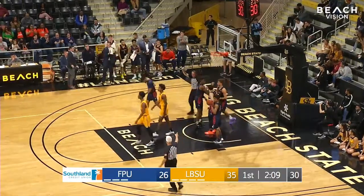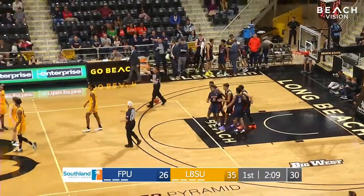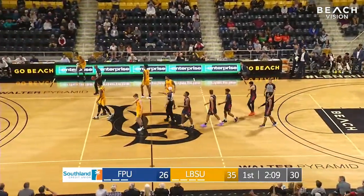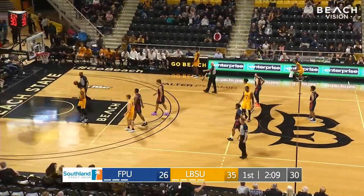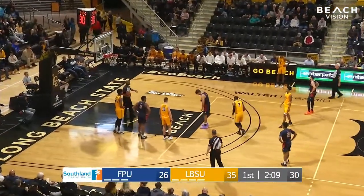And a foul going against Jordan Roberts. Two free throws coming for Fresno Pacific. And they are now in the double bonus. And Nilo to the free throw line.